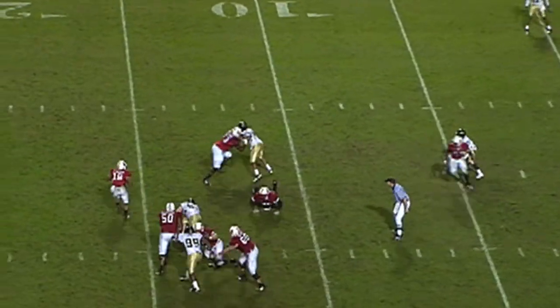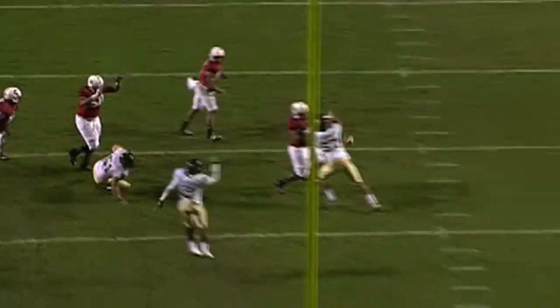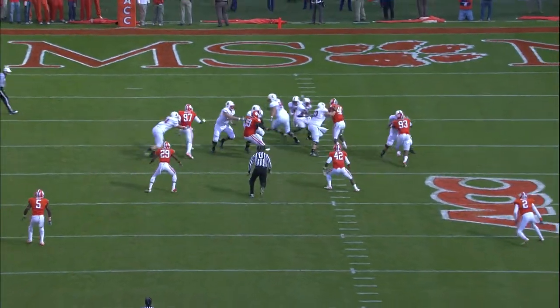Third down. Again, he has all day into the end zone. It is a touchdown. Touchdown, NC State, Anthony Hill. Third down and 12.